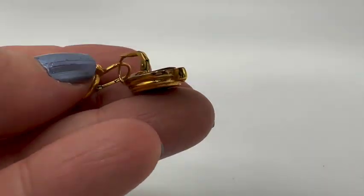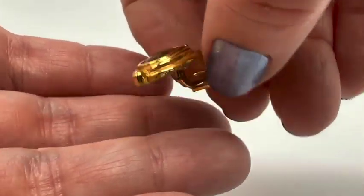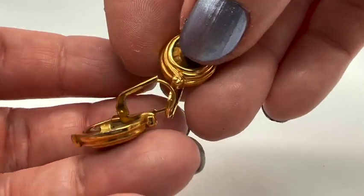So there has always been an interest in Egyptian jewelry, but it really became a big craze when King Tut's tomb was discovered in the 1920s. I don't think I have any jewelry that's that old. Well, certainly nothing here that I'm showing you. These are pretty little things.